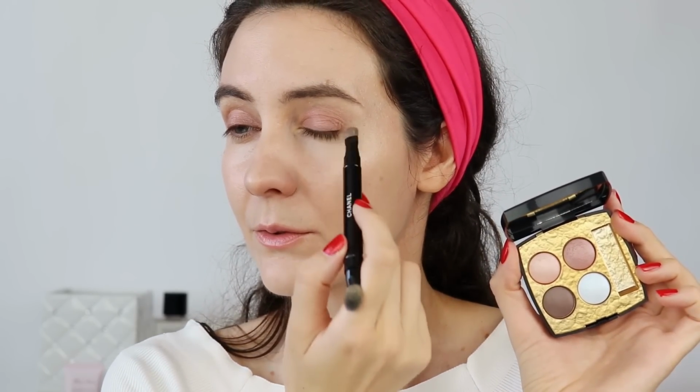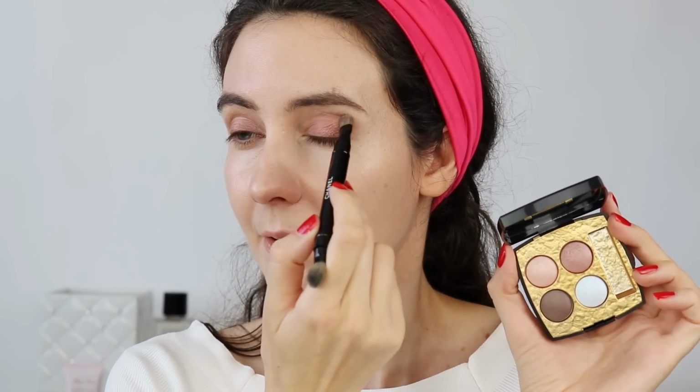And I really like the fact that you can create multiple looks with this palette, because you can use the dark shade to create an evening look and a smoky eye. And creating a whole look with these colors only takes like a minute. It can take you a minute or a few seconds just to apply one and done eye color. And I'm going to use the palest shade. And this one is beautiful to be used alone as well.